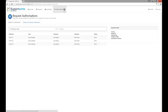So that's currently 3. And as you can see, when we go into the page itself, we've got 3 requests that are awaiting our authorization. So we've got 3 new starters to authorize. If we have a look at pending your manager's authorization, this list is all requests that have been logged against me as a customer, but are awaiting authorization from my direct line manager.